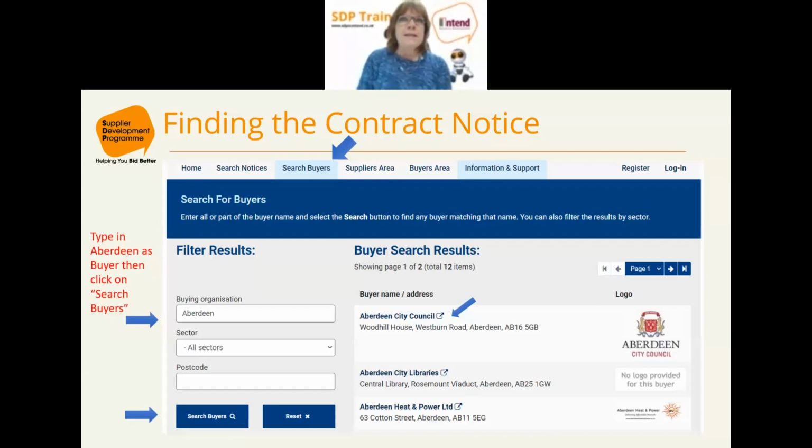You'll probably be asked at the registration process, and this is not shown in the slides here, but it's quite important, you have to choose your categories that you think you want to receive alerts in. So aside from this particular opportunity, there are other areas, and if you're a novice, I would recommend that you go to the Supplier Development Programme courses and get some basic training on how to do that process.